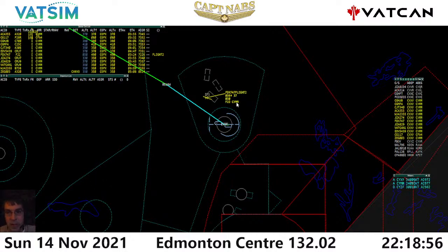FedEx 747, fly heading 100. Heading 100, FedEx 747.